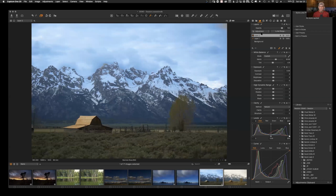And these are real layers, right? These are real layers that I can go in and change the opacity of. So let's just say I turn up the exposure and do something wonky. And I can turn down the opacity of that layer. And that's mega powerful, right?